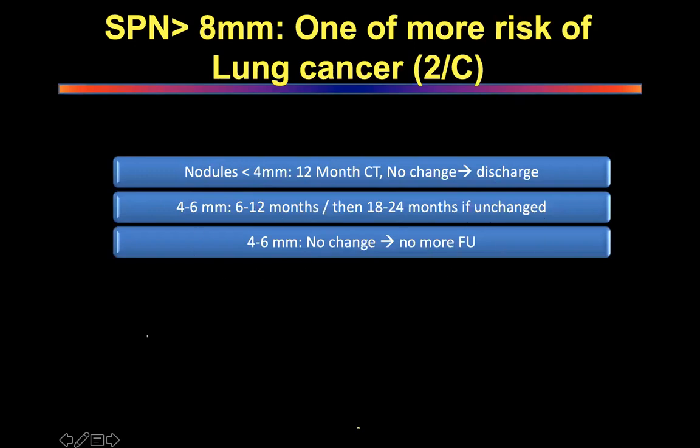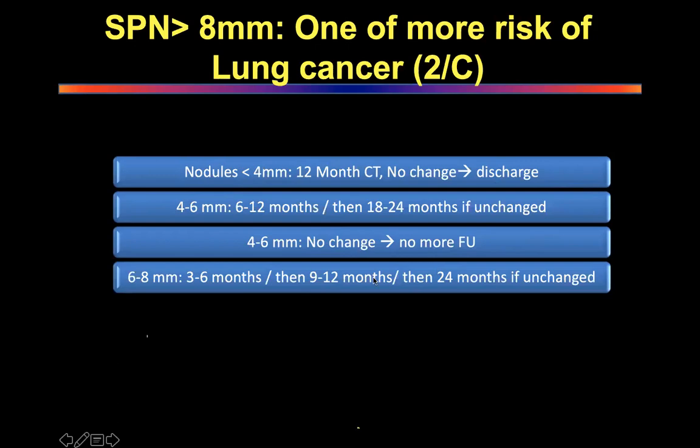4 to 6 millimeters, no change, no more follow-up. Okay, that's important. This is 6 to 8 millimeters, one CT at 3 to 6 months, then one CT at 9 to 12 months, and then 20.